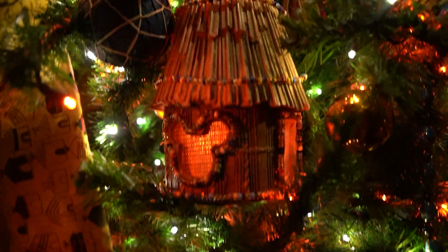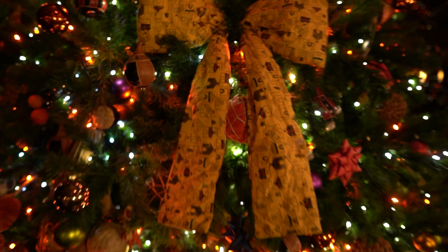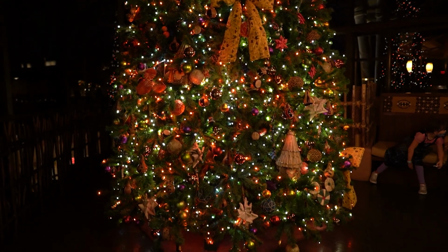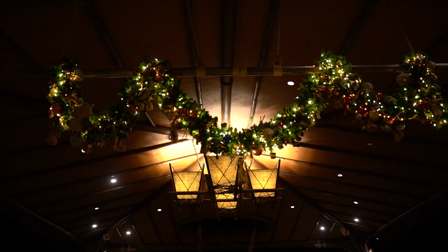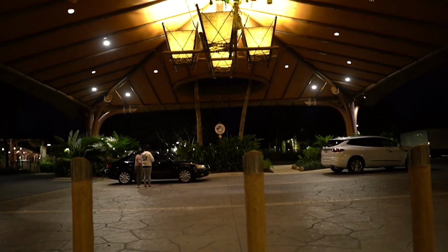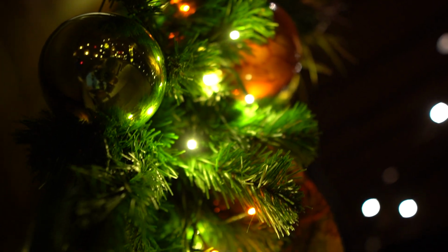The detail in this tree. The hand carvings and the little huts with the Mickeys on them. Like the gourds and the little people in the tree. The African Santa. Love this tree. Everything looks like handmade. Definitely gets you in the Christmas spirit.